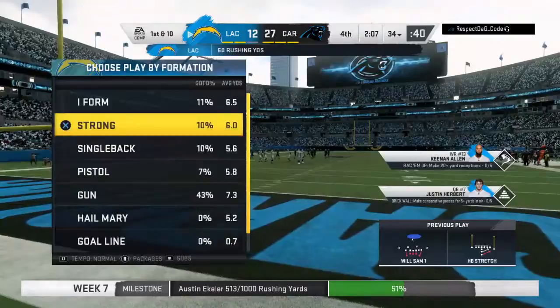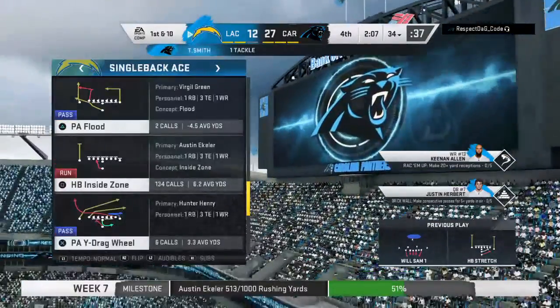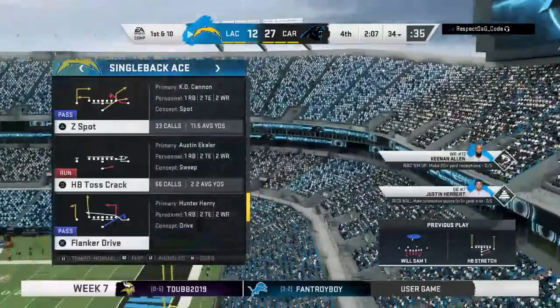The Chargers are going to signal for the first of their timeouts. That'll leave them with 2 remaining. We'll be back after this.